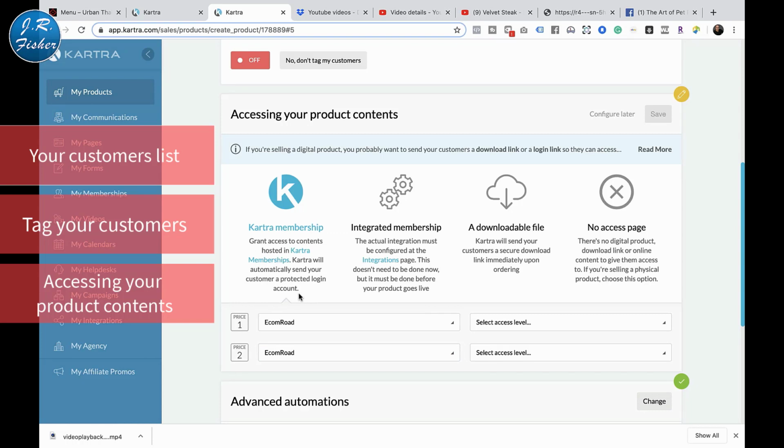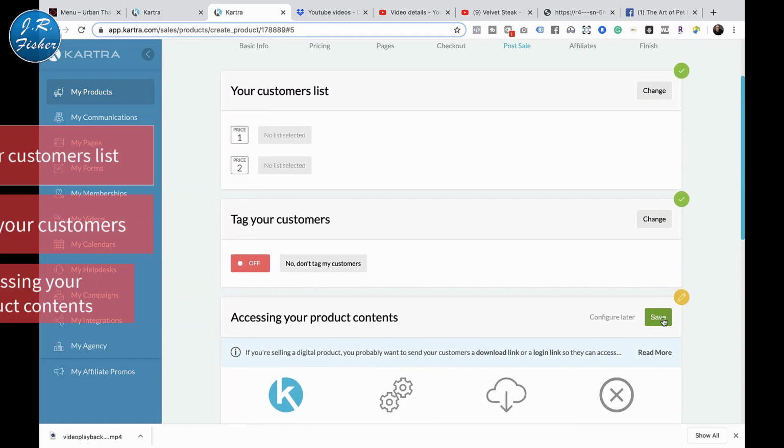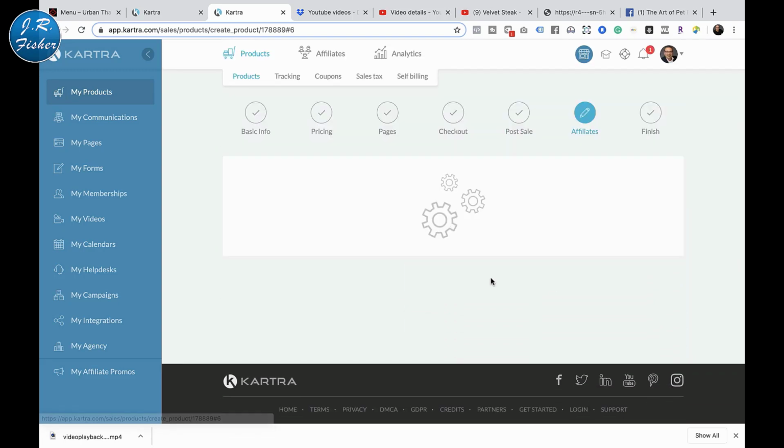You have to tag them with the membership because what Kartra does is it sends out an email, and I'm going to put my standard level here. It sends out an email with their login criteria once they're tagged as a buyer of this course. So I'm going to go ahead and save that. I think I've got all this filled out. Yes, I can click save and next now.